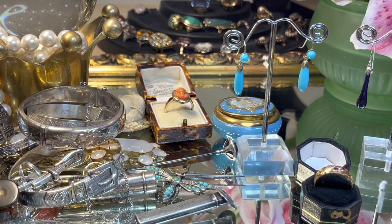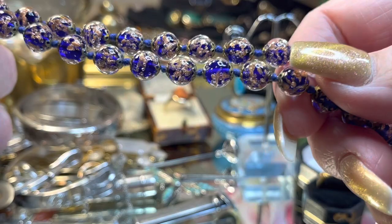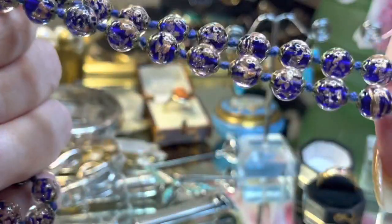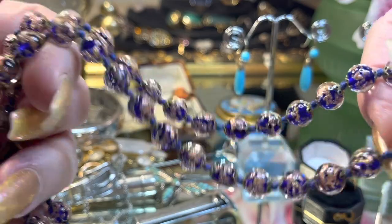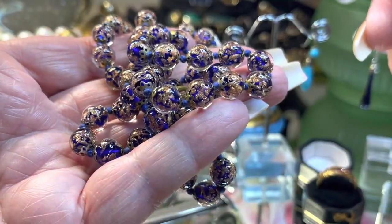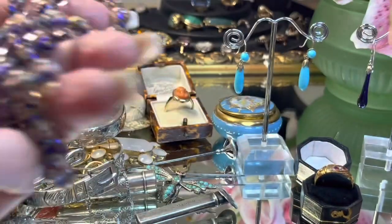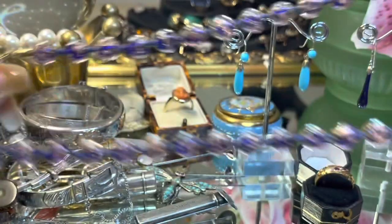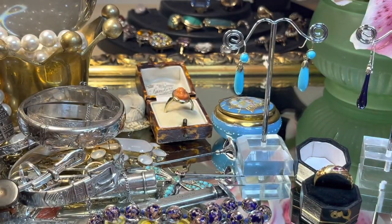Oh my gosh, how can I forget the Art Deco glass? Cobalt aventurine, which is gold. Cased Sommerso Murano. The color is so intense. And it's a long strand as well. You know, oftentimes they were so short.